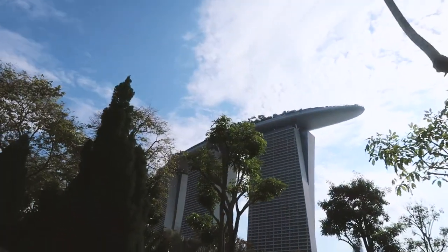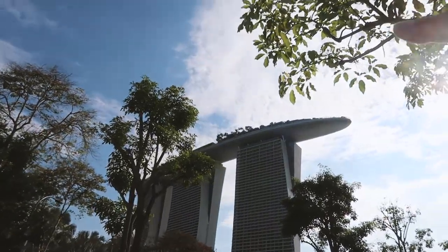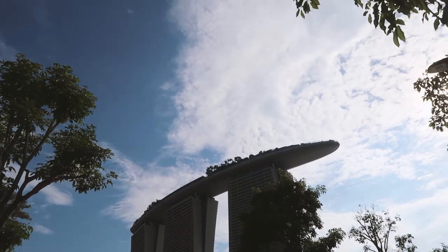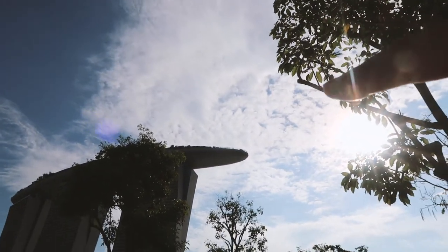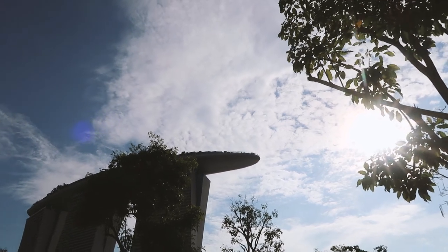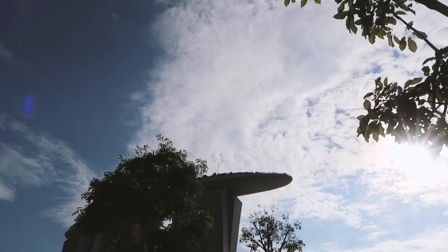We can't decide either whether to go up to the top of Marina Bay Sands, because the infinity pool up there you can only use if you're a hotel guest and it's about £200 a night or something ridiculous. So we won't be staying there, but there is an observatory deck. In fact, you might be able to see people right at the very end there. I can see people, but I don't know whether the camera will see that.